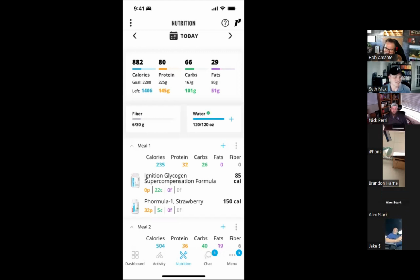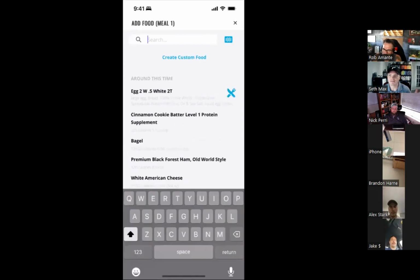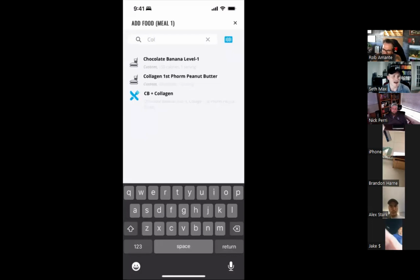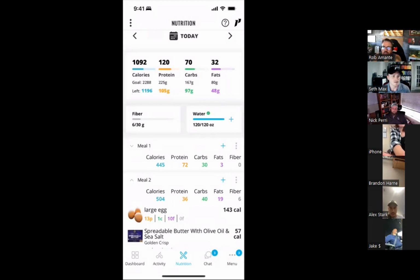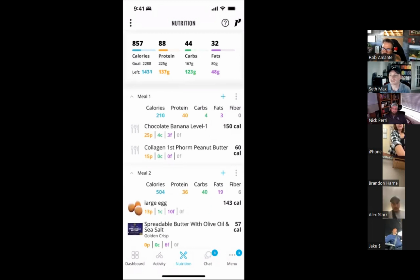Any notes on nutrition? I mean, using those recipes, building your own foods, it helps a lot. Which makes no sense, but First Form collagen doesn't pop up when you type in collagen. So I made my own. So now when I type in COL, there it is. Collagen, First Form peanut butter, because it's delicious. And then look, I made a meal because I do chocolate banana and peanut butter collagen almost every day. I made myself a little meal. So now I just hit the one and there it is with chocolate banana level 1 and First Form collagen. So less finger taps, less time on my phone, more efficient.